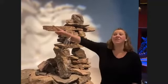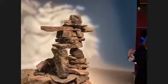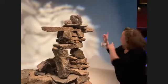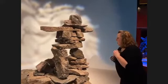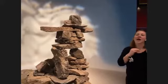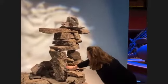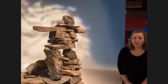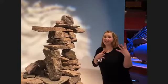Well, we've just been on a very long journey through the whole museum. These inukshuks don't just help people in the north figure out where the closest town is or where the next group of people are. They're also meant to hunt. So on these beautiful pieces of rock, you can see something growing called lichens. And so lichens are something that the caribou like to eat.